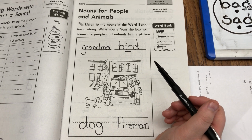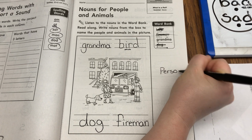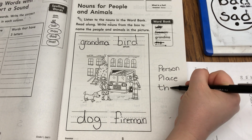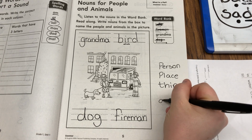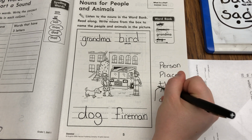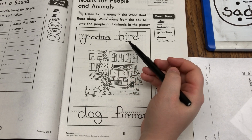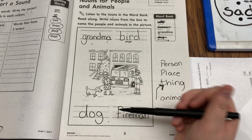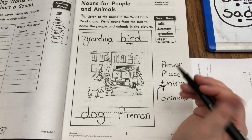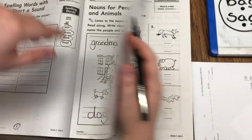Because remember, our nouns are people, so a person, a place, or a thing. So animals count as things sometimes, but animals are also nouns. So all of these are nouns: grandma, bird, dog, and fireman. All of them are nouns. And remember, all of our sentences need a noun. So these could all be nouns that you use in a sentence that you write.